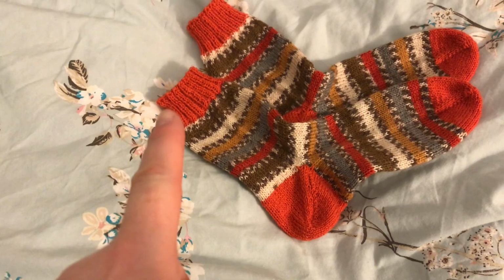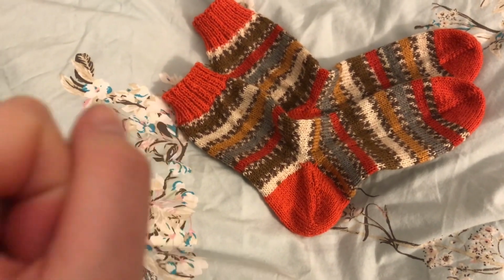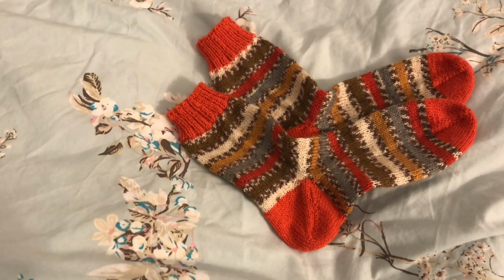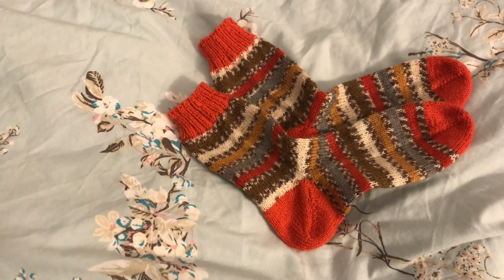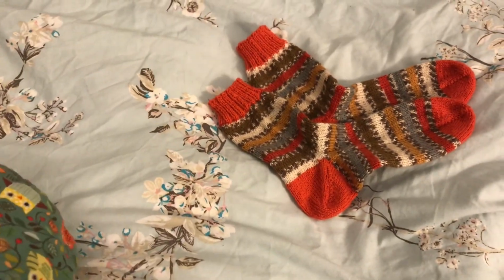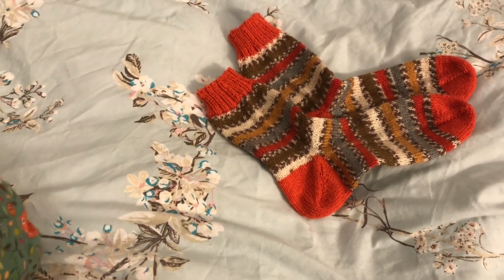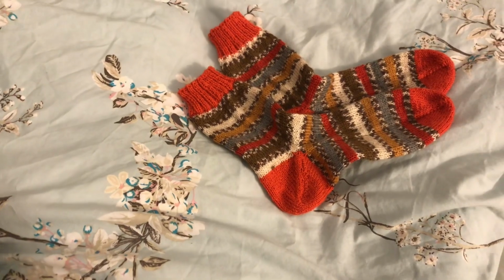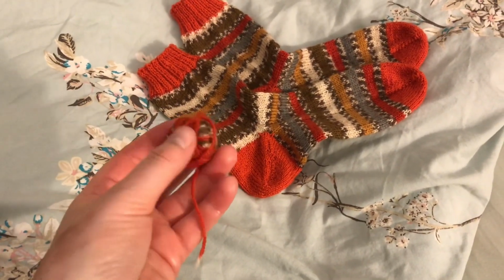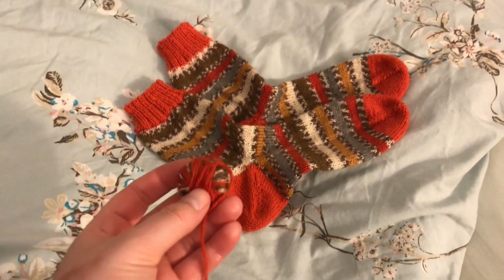Exactly the same, except the cuffs aren't red, they're just in the main colour, for his birthday, which comes up later this month, in May. And I'm just fertling around in the bottom of the bag to show you that this tiny little nugget here is all I've got left of the 100 grams.